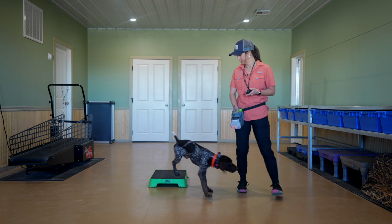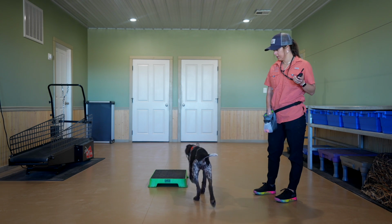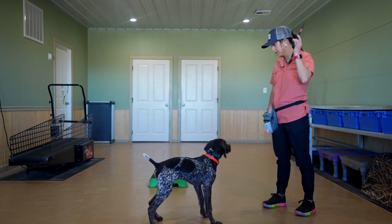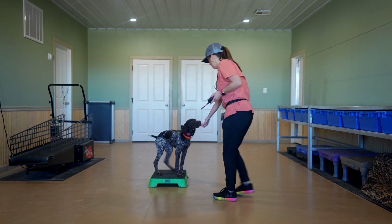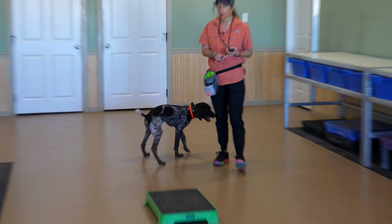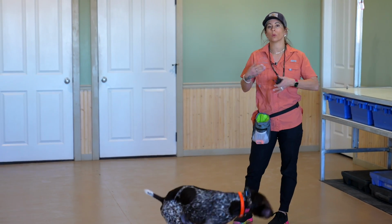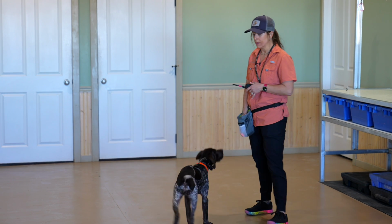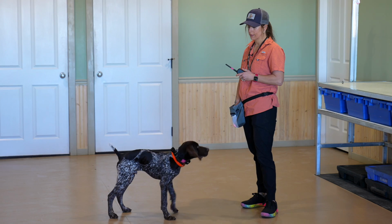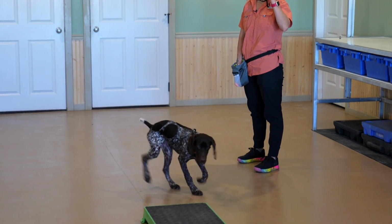Still 100% willing to work. So I didn't ask. I'm going to get a little separation again. Kennel? Good. Because I want to make sure that he is truly responding to the cue and the collar and not just getting on there because he wants to and we've built so much momentum, because I need to be sure that he has an understanding of what we're doing and what we're asking. Kennel? Good.